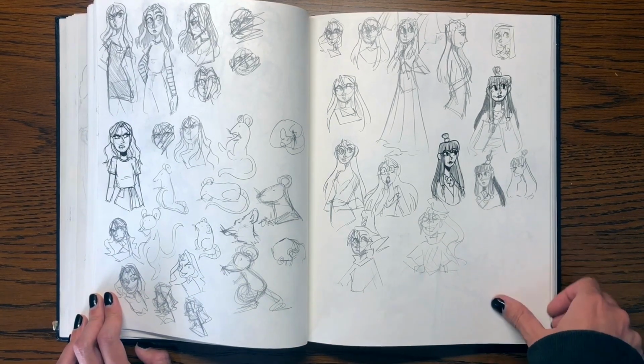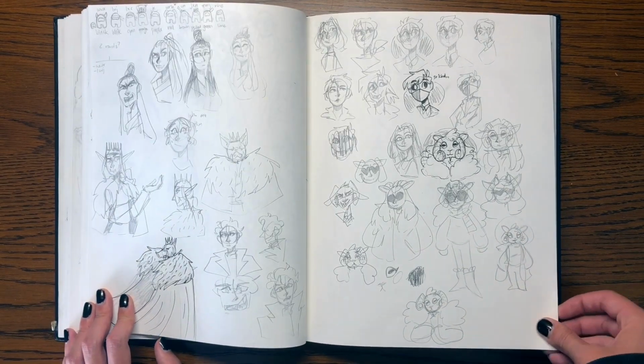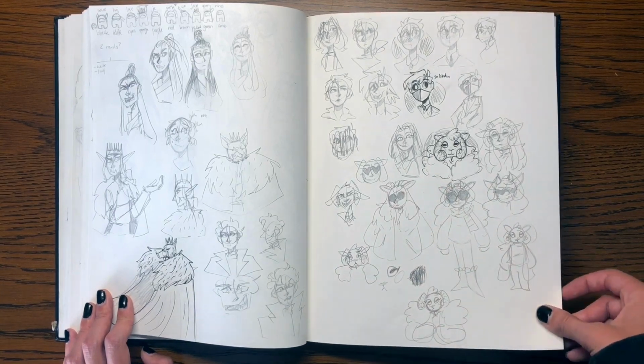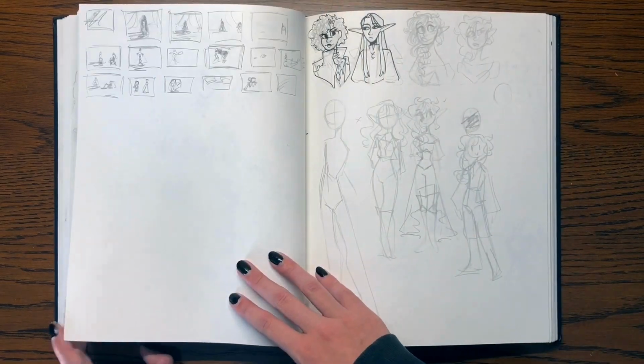Some more Ace Attorney doodles. There's Pig Techno again. There he is. What a lad. Let's see. Here's my Nikki design and my Puffy design right next to each other, although I don't think I've ever used my Puffy design in any animatics for anything.